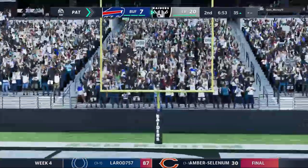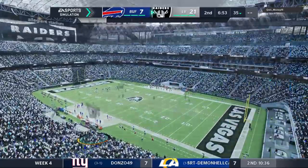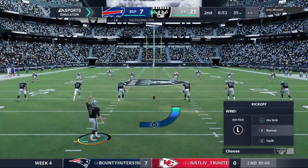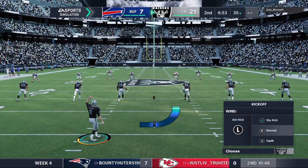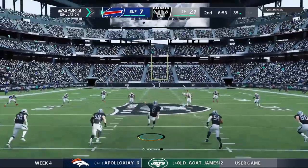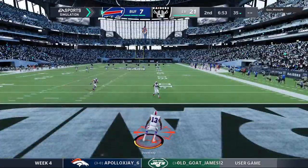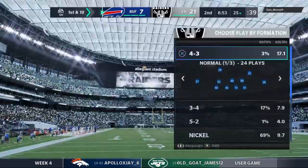It's good, and it is now 21-7. Goskowski now after the touchdown. He'll send this one away. And taken successfully.